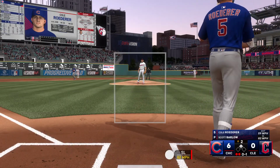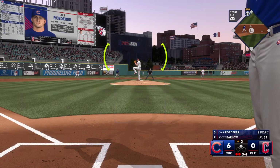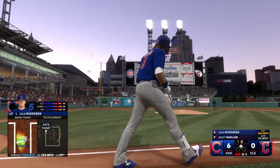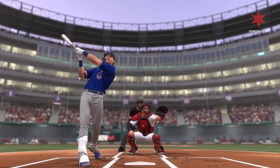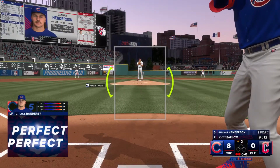Now it's going to be Cole Roederer. Hammers that one deep left field and forget it. He'll touch them all. And they tack on to their lead. It's 8-0. That was blasted. Absolutely, no doubt off the bat. So 2 away with nobody on.